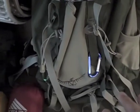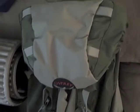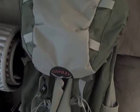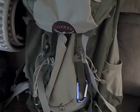It's backed by Osprey's lifetime almighty guarantee. Basically, if anything happens to this thing, within reason, if the seams come undone or something, I can send it back to them. They'll fix it for me. If they can't fix it, they'll send me a brand new one. So Osprey is an amazing brand.